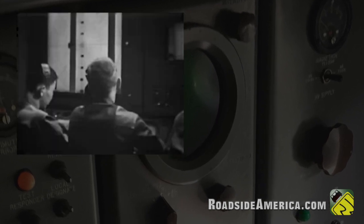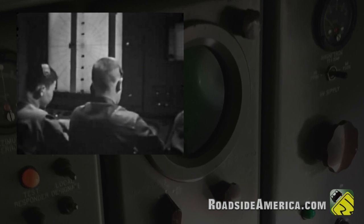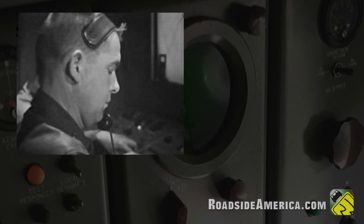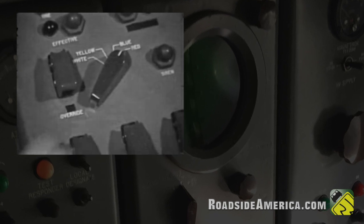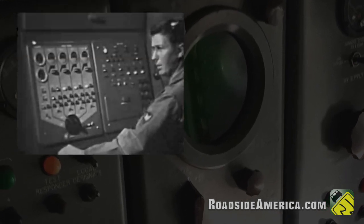Launching control group ready for action. Acquisition ready for red status. Computer ready for red status. TTR ready for red status. NTR ready for red status. Red status. Section A selected.